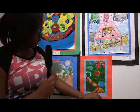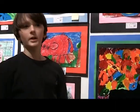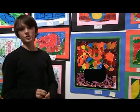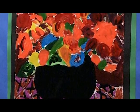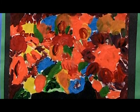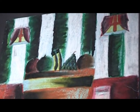This would be like the thorns right here. It was no real outline, just more splotch. I used oil paint and oil pastel. Yeah, it was lots of fun. It took about 3 hours maybe over a few days. I put a lot of work into it and I tried my best. I'm very happy to be here.